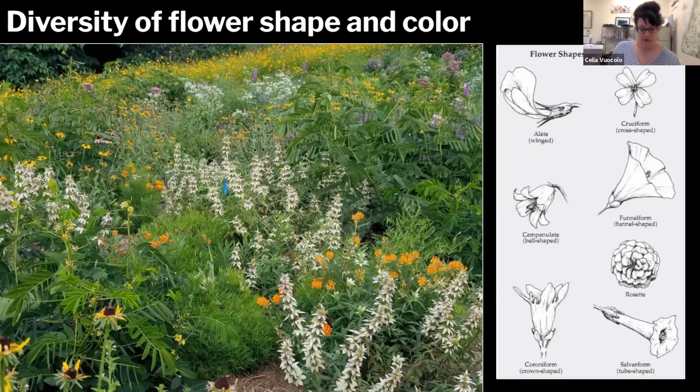Selecting plants that have a diversity of flower shape and color is really key as well. This will ensure that you will attract a diversity of pollinators, and it's really quite that simple. If you plant it, they will come.